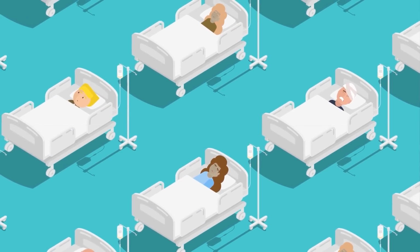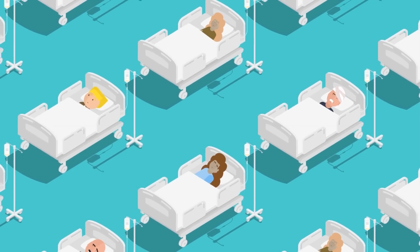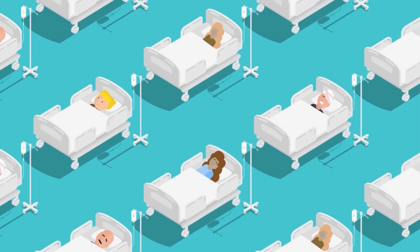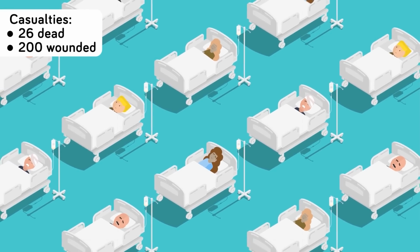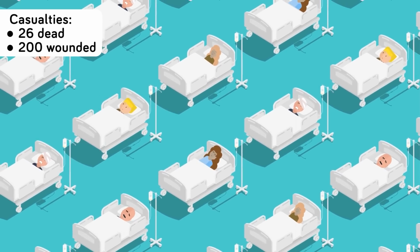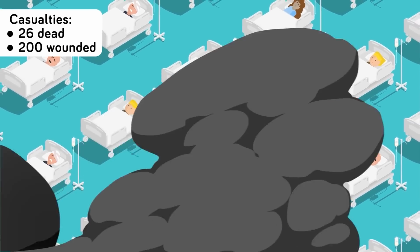The question on every Parisian's mind was, how much longer until the Germans try again and cause even more damage and casualties? The bombing run killed at least 26 people and wounded around 200 others. It wrecked buildings, streets, and most importantly to the war effort, factories.